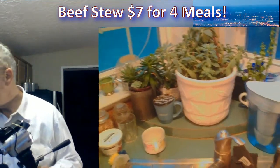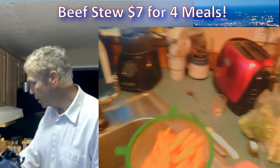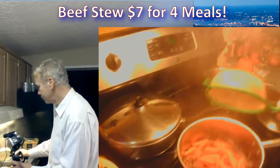Okay. Rinse them off a little bit with filtered water, and then just throw those right in on top of the meat. Like that.